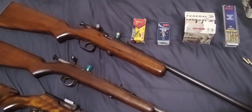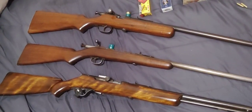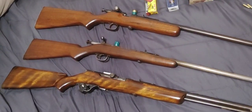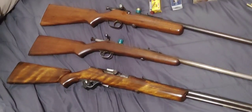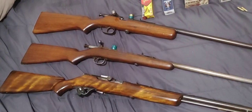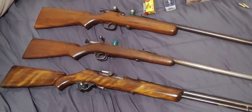So other than that, guys, I just thought I would show you these three 22s that I have in my collection. They're the only three that I really have here that I use. I do have another gun that needs a spring. It's kind of weak in there. I have a CIL model 171, which is a Remington clone, a bolt repeater made in Brazil. It's still a great shooting gun when it shoots.